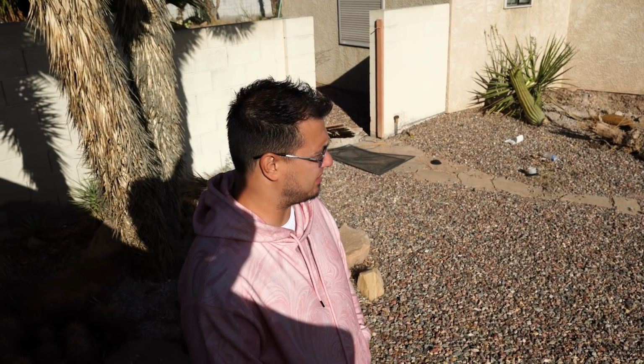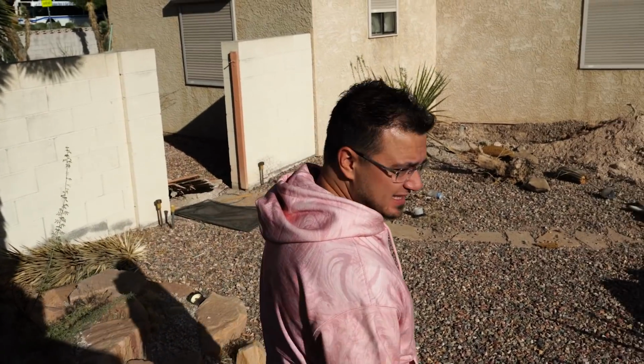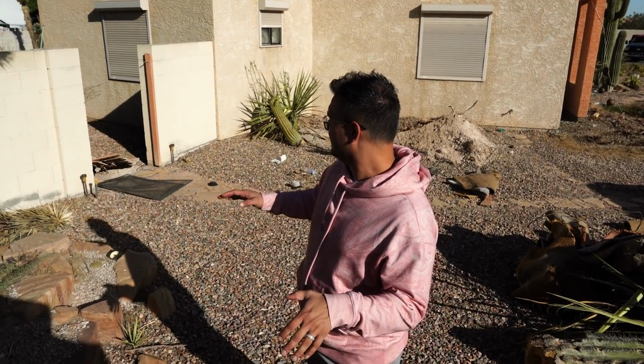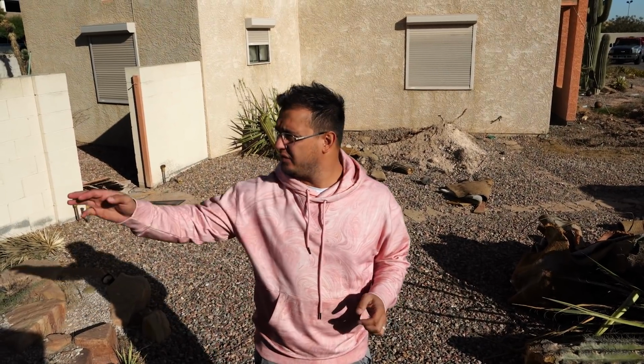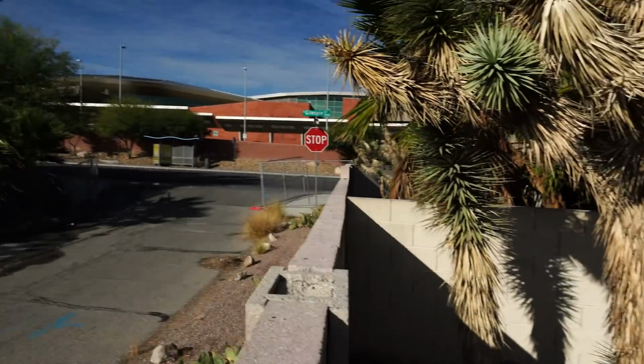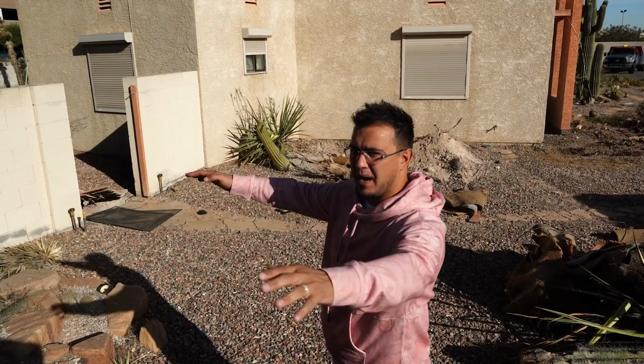April 2020. So that's when we closed on this piece of land. I call it a piece of land because I don't really count this as a house, but technically it is a house. It's actually the only privately owned piece of property in this entire, what is this, like a 1.1 mile radius. The airport, which is right there, it's not the actual airport, it's the airport rental car center, but Clark County Aviation owns every single other piece of property around here.